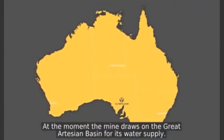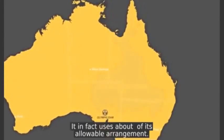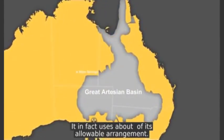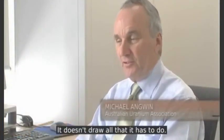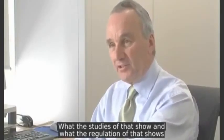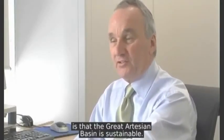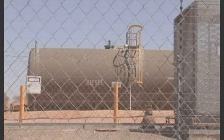At the moment, the mine draws on the Great Artesian Basin for its water supply. It in fact uses about three quarters of its allowable arrangement. It doesn't draw all that it has to, and what the studies of that show and what the regulation of that shows is that the Great Artesian Basin is sustainable, notwithstanding the fact that the Olympic Dam draws on it for its water supply.